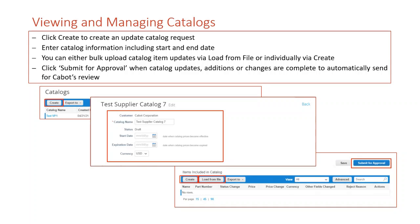Once you're done loading all of the items, all you have to do is submit for approval. And then it will send the catalog information to a Cabot buyer who will review the items and approve the catalog.